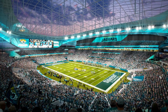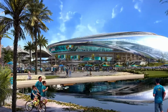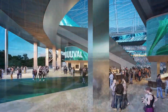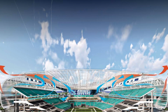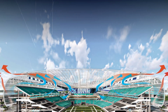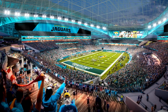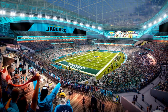Keeping a stadium cool, especially one with 70,000 screaming fans, takes a ton of power. But Jacksonville's new stadium is taking a smart, efficient approach to keep fans comfortable without overloading the grid. This includes passive cooling and natural airflow systems. Instead of cranking the AC, the stadium's design will allow for better air circulation, reducing the need for constant cooling. High-efficiency LED lighting. LED stadium lights use way less power than traditional light bulbs while still making every play look picture-perfect for both fans in the stands and those watching at home.